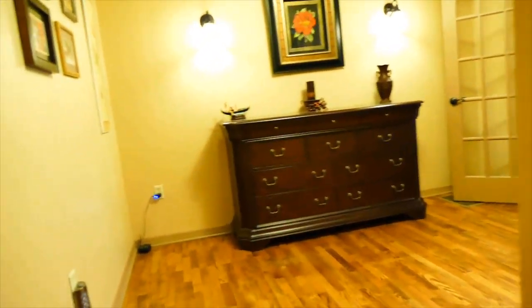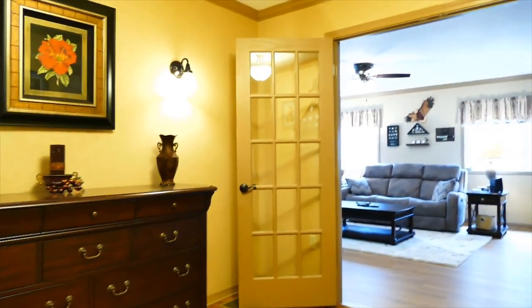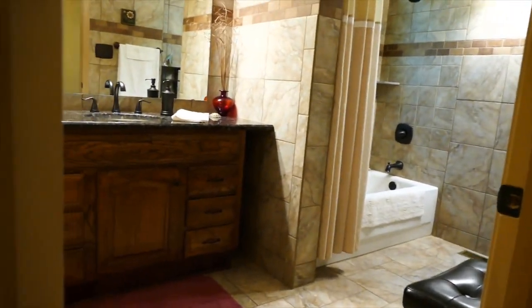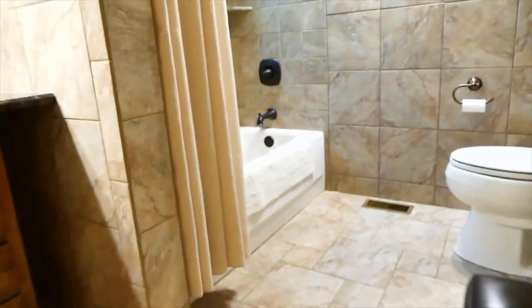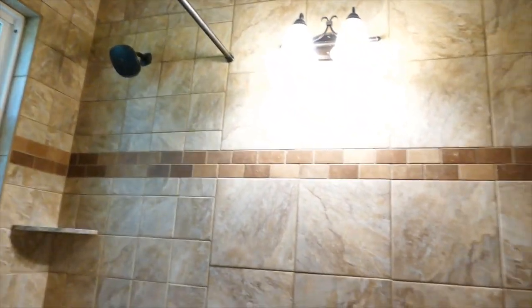And then we're coming into this area. This is real nice. This is like a little office vestibule here, and it goes into another large bonus family room, and I'll show you that in a second. But check out this incredible bathroom. And it's got the raised vanities with the granite tops, beautiful oak cabinets, tile floors, and great fixtures, as you can see. And it's just awesome.